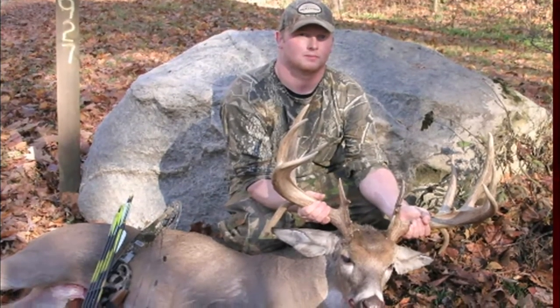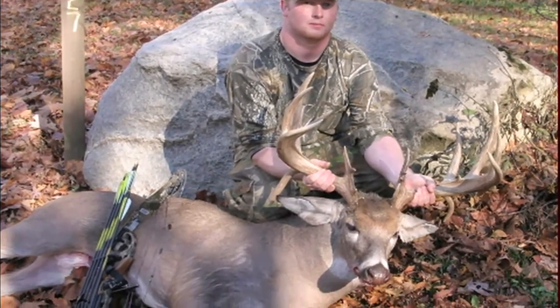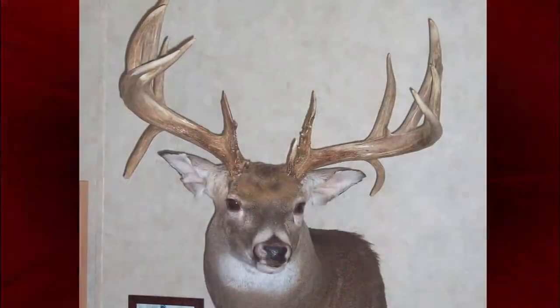One morning a big 8-pointer came in. Should he shoot it or wait for double drop? A stick cracked, and there he was, double drop again. He smoked the buck this time at 15 yards with a perfect arrow. Brent told me, Mike, I can't explain how I felt when I walked up and held that huge rack in my hands. Can't you see why?